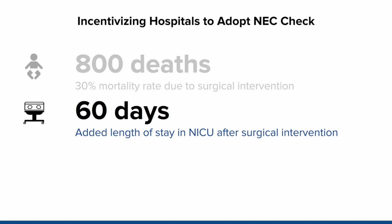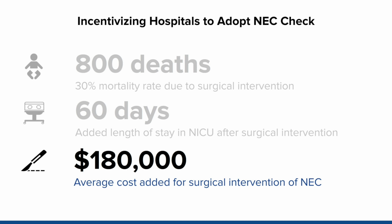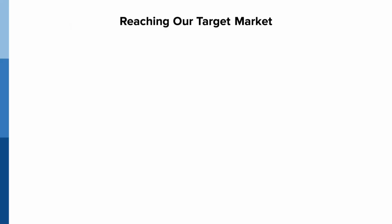The average cost for medical treatment of NEC is $55,000 per patient. Late detection and surgical intervention add an additional $180,000 per patient. Our target market includes all Level 4 and Level 3 NICUs in the United States, as they are equipped to care for premature infants and correspondingly see the most NEC cases.